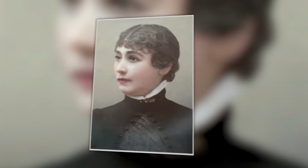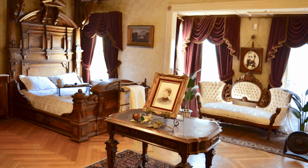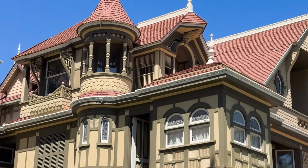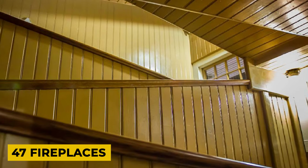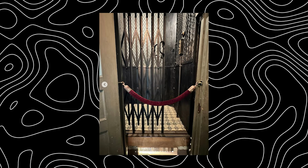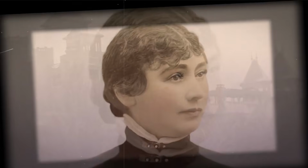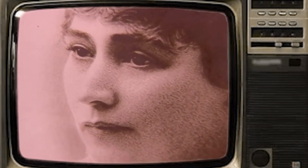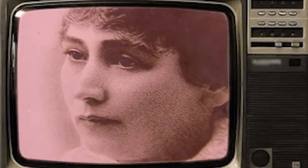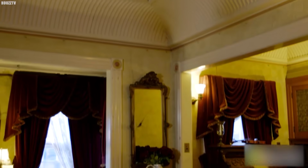When the hammers finally went silent on the day she died in 1922, they left behind roughly 160 rooms, 10,000 windows, 2,000 doors, 47 fireplaces, 40 staircases, 13 bathrooms, 6 kitchens, 3 elevators, 2 basements. But here is the thing about a house that big, built that fast, by a woman who kept changing her mind. Nobody, including her, could possibly remember all of it. Some of those rooms got closed up, and some of them stayed closed for over 100 years.